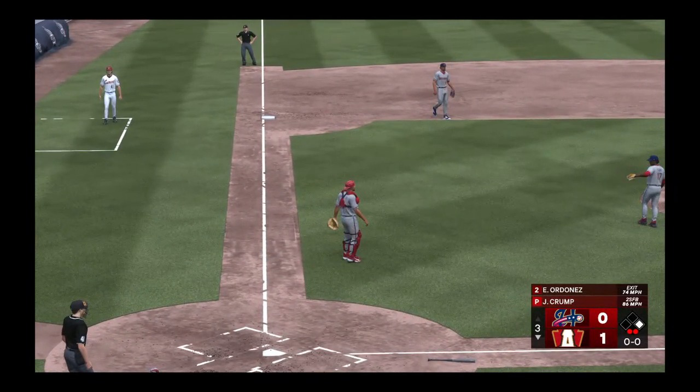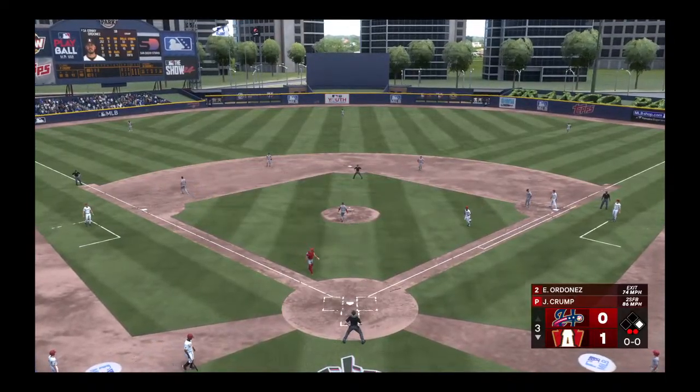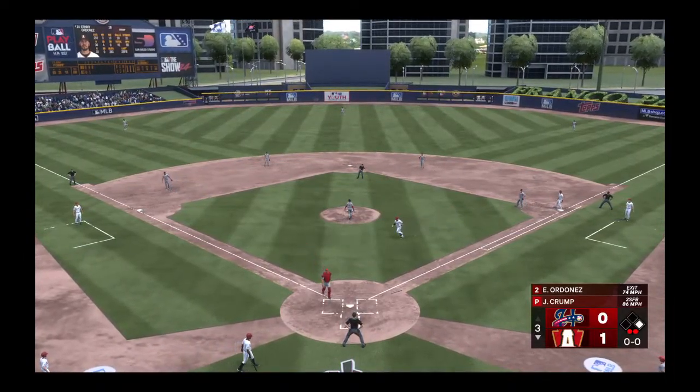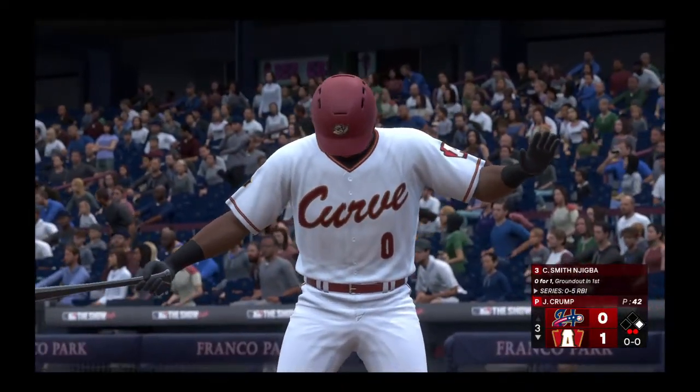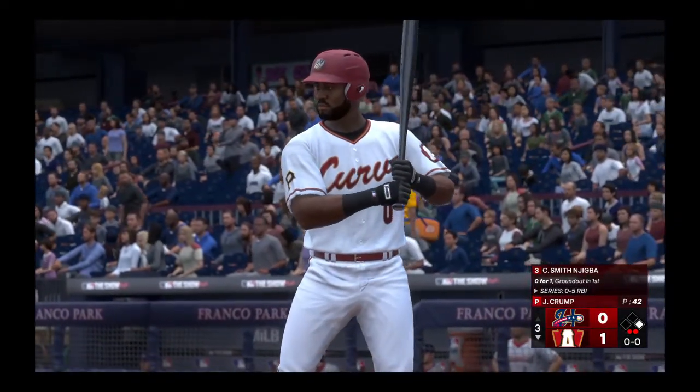Batter probably wants a mulligan after that swing. That one was right down the pipe, the kind of pitch hitters dream about. Here's the left fielder, Kanan Smith-Njigba. Hit into a double play the first time around.